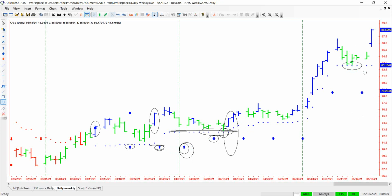We're waiting for 2 time frames and 2 algorithms, Able Trend algorithms, doing all these calculations for us to agree. Otherwise, no trade. It's that or nothing. So it's a really easy system because we just want to wait for the colors to all be blue. That's it. Let the software do all the heavy lifting for us.